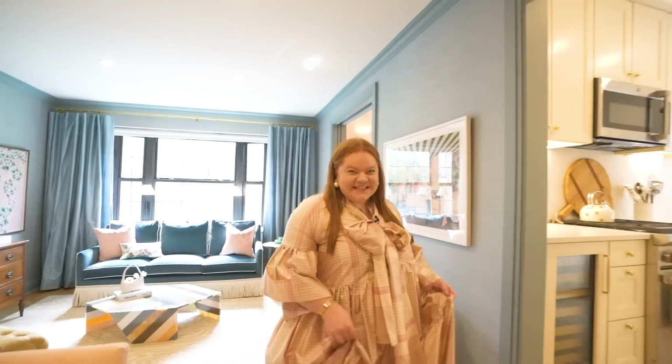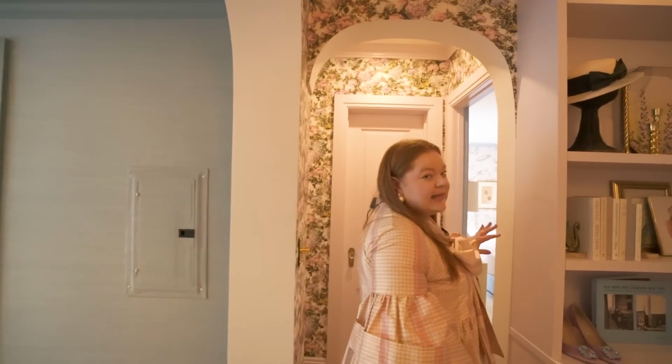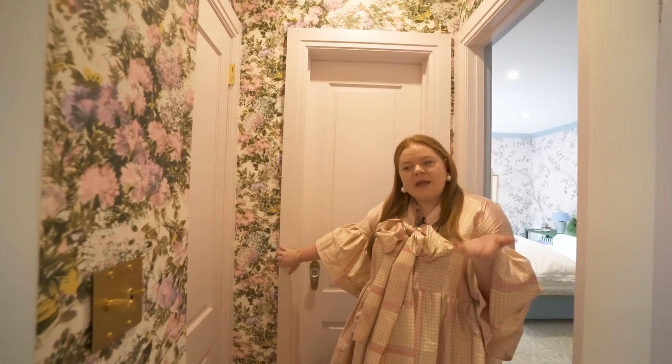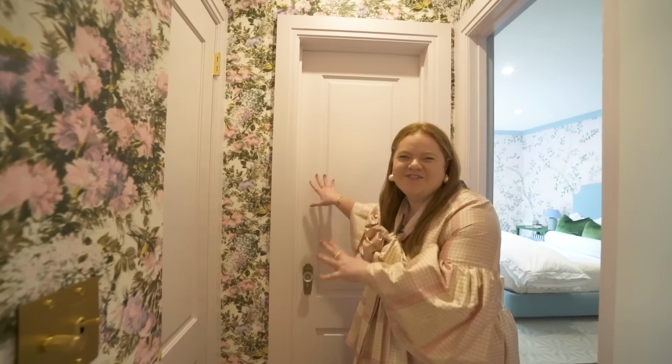All right, so now that we did the office, we're gonna show you the bedroom, but we're gonna pass the bathroom, which is behind this door. And if you may notice why my apartment is so clean, it's because all of the clutter has been shoved into the bathroom. So we're just gonna keep that door closed.